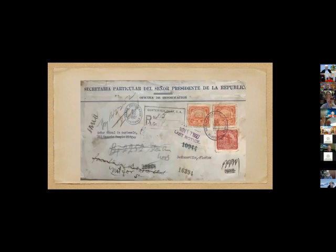More of the perforated officials, and this one's particularly interesting because they were sending this to a Guatemalan official in Florida, in Jacksonville, Florida. He wasn't picking up his mail. So, look at all the stamps, overprints on this. Here's a close-up of the official stamps. And then here's the reverse.